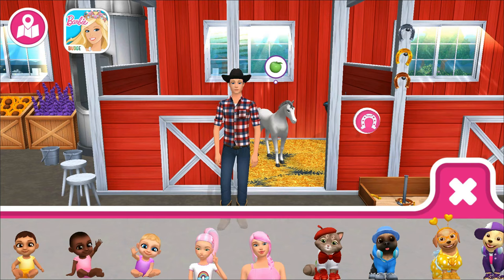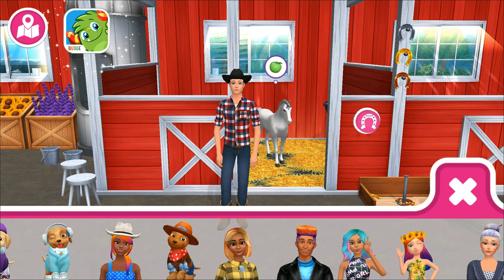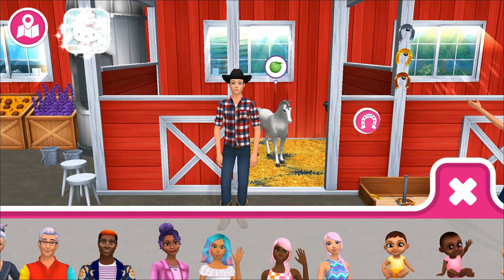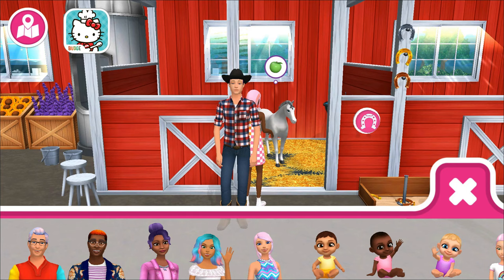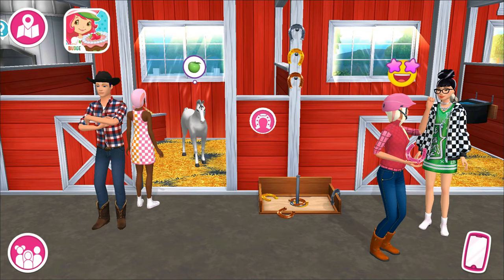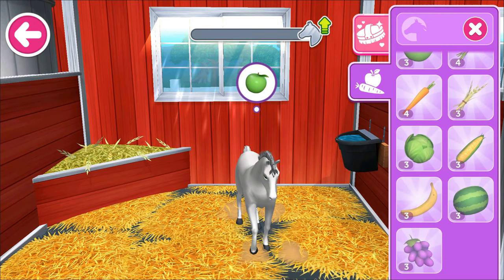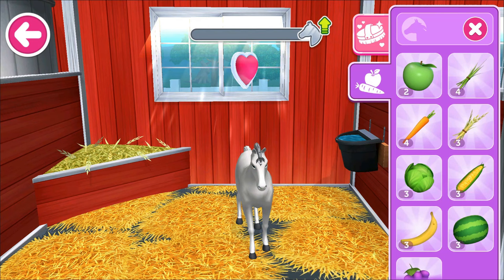I think one of the horses is trying to get our attention. Let's help out. One of the horses has a wish. Let's help take care of it. Tasty. It's asking for more. Let's help it out.